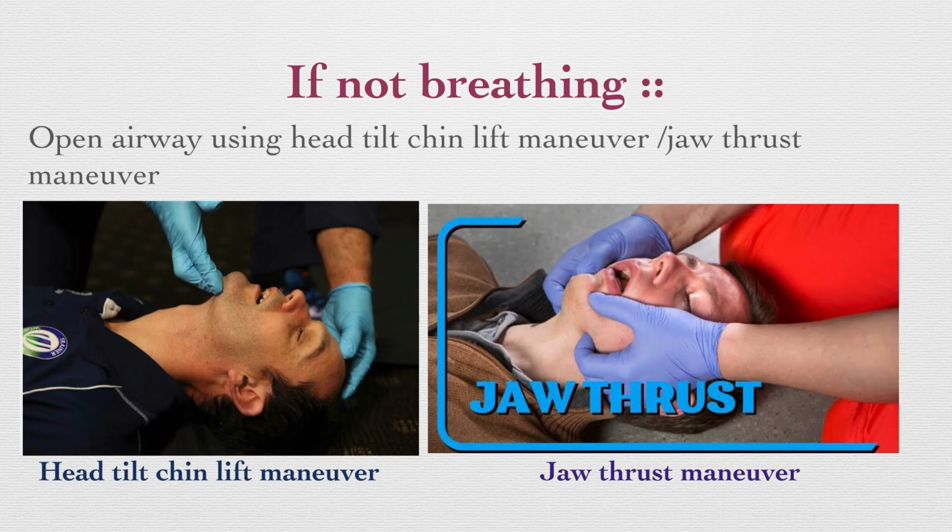In the head tilt chin lift maneuver, place one hand on the victim's forehead and apply firm backward pressure with the palm to tilt the head back. Then place the fingers of the other hand under the bony part of the lower jaw near the chin and lift up to bring the jaw forward. And in the jaw thrust maneuver, grasp the angles of the patient's lower jaw and lift with both hands, one on each side, displacing the mandible forward. The jaw thrust maneuver is the safest method for opening the airway in the presence of suspected neck injury.